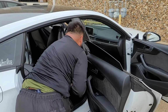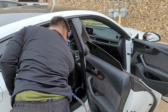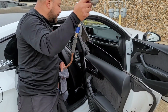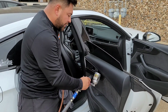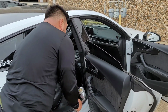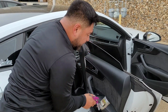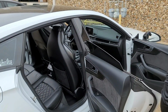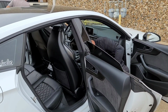This is just an amazing look that it gives it. As far as the overspray with this product, very minimal, to be honest. I don't see a lot of overspray. Depending on the product, guys, is where you will see a lot of overspray. It's all on the product.